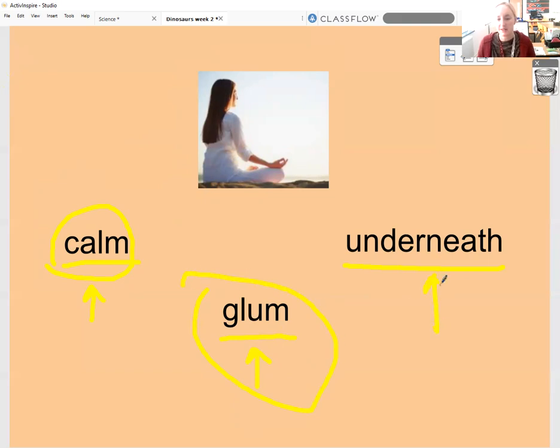What about underneath? Can anyone remember? Because this was really tricky last week. We looked at underneath. So underneath is actually a preposition, okay? And a preposition, remember, tells us where something is. So well done if you got that one at home, because that is quite tricky to remember because we've only just learned it.